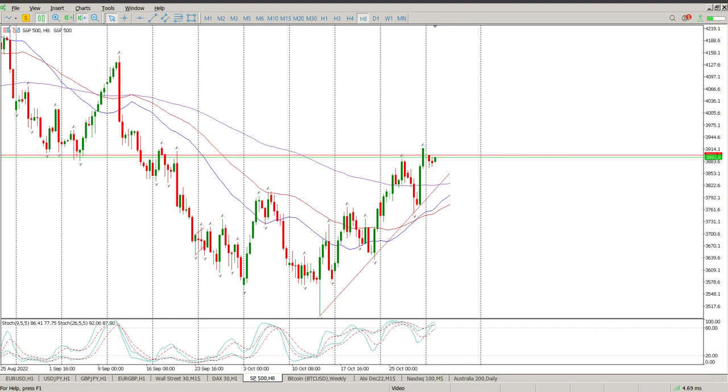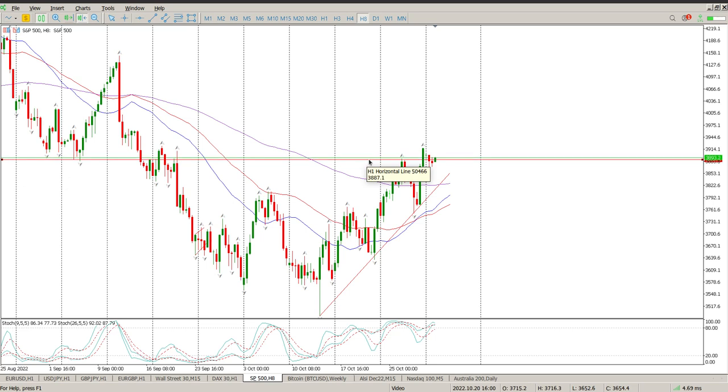So we pretty much battled to get through the structure yesterday. We did try to take a trade, and that didn't work out. Basically, I stopped myself out of it. I wasn't really keen on what was going on, and you can see at the moment we are flirting with this previous high.